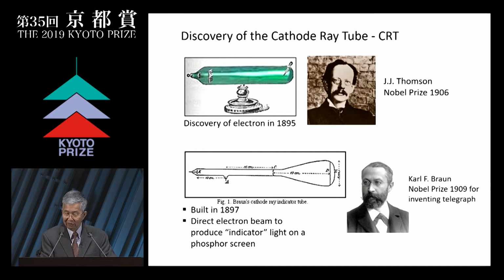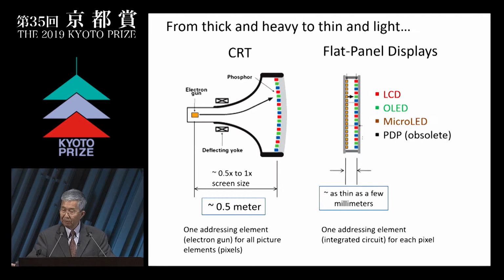So that was the CRT. The problem with the CRT is that it's very heavy and very thick, just because the technology was based on one electron gun.